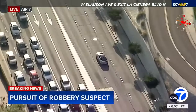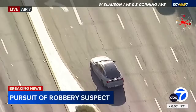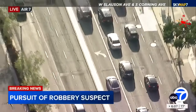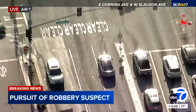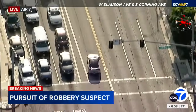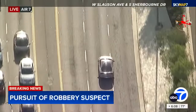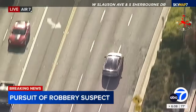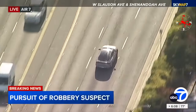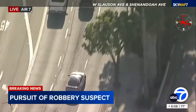two of them, those two SUVs, managing to navigate that busy intersection, and still right behind him as he makes a left turn going westbound on Slauson Avenue over the median, desperate to get around these busy intersections. He's going right into oncoming lanes of traffic to get around and dodge all of those brake lights there, and they again are in a position where they have to fall back. So a very desperate driver behind the wheel here who is not showing signs of giving up anytime soon.